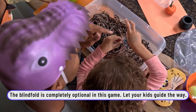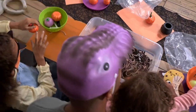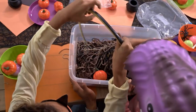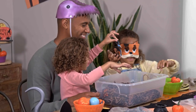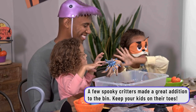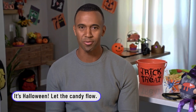And what does that feel like? Does that feel like anything? I have your mask on. I don't like spiders. Oh my god. Is it a snake? It's a spider! After some more challenging sensory tasks, it's always great to reward your kids with a treat.